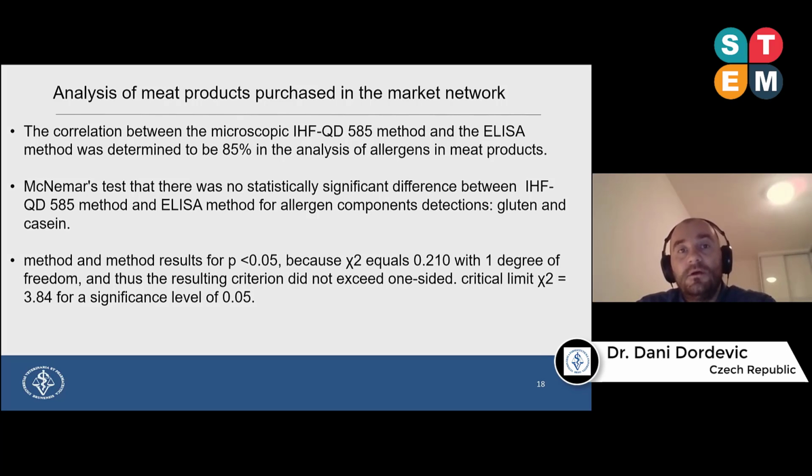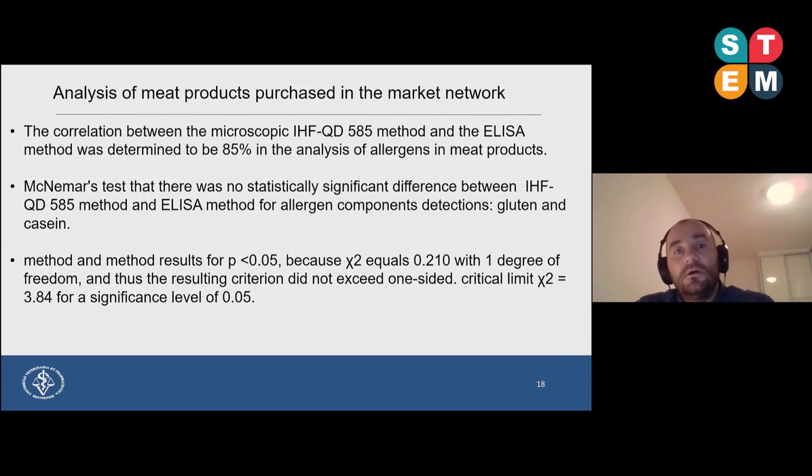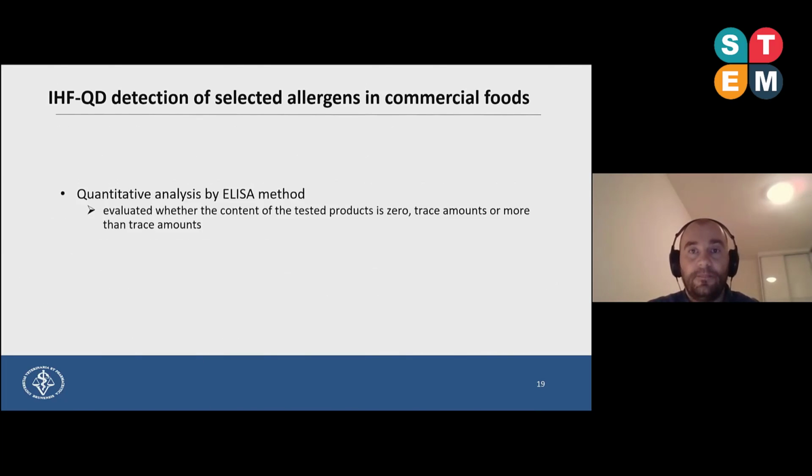So same as with model samples, with our samples purchased from the market, we found a high correlation, 85%, and we confirmed that our analysis, as a qualitative analysis, can be used reliably for the detection of these allergenic components.